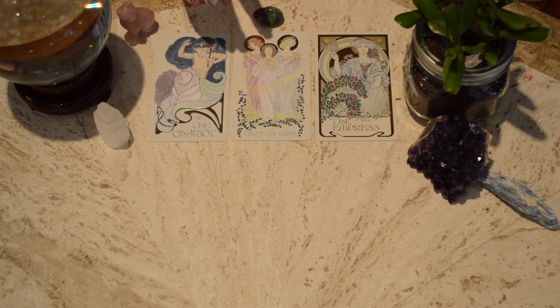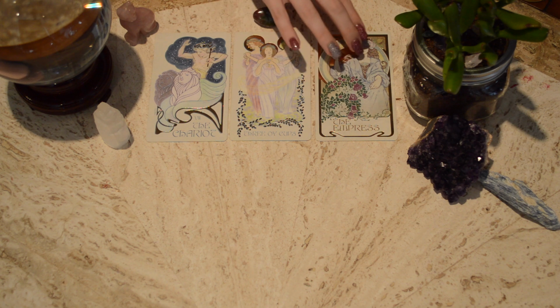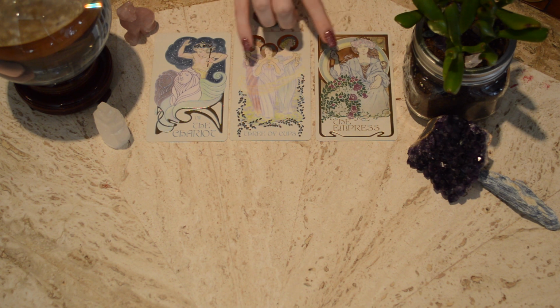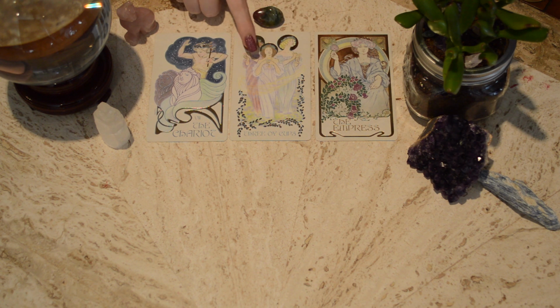I feel them to be very diligent, very mature, like self-composed. They carry themselves with an elegance, with a grace. And on top of that, they're also very affectionate. They're compassionate, especially with their friends and their loved ones. They're just this very tender, gentle feeling soul.